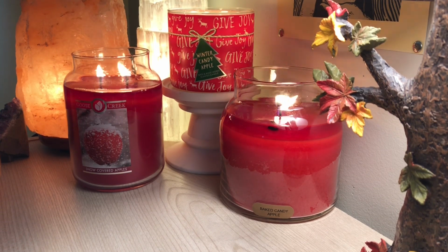I don't consider it to be solely holiday. It can be burned at any time. It's a fruity scent. It's got this kind of tartness to it. It's also got a creaminess to it that I can't really describe.